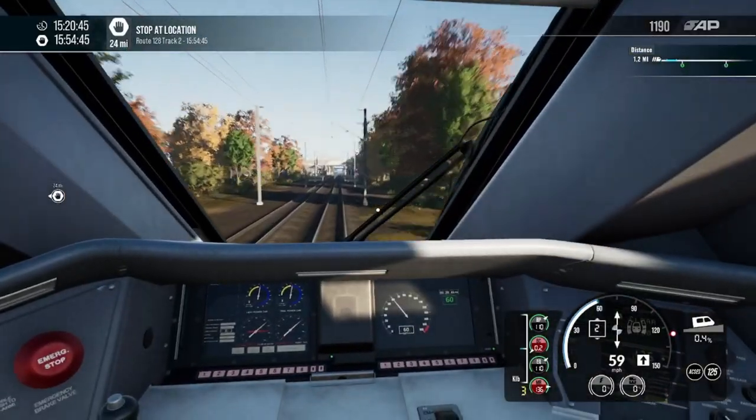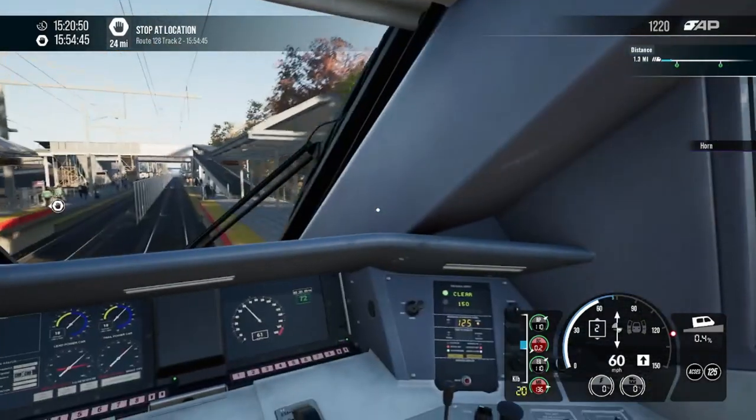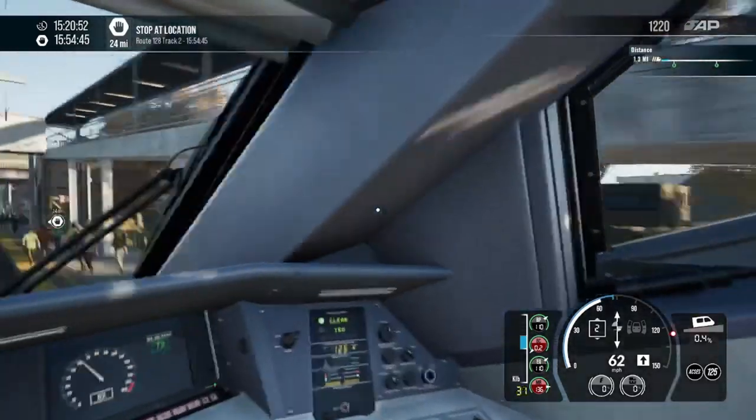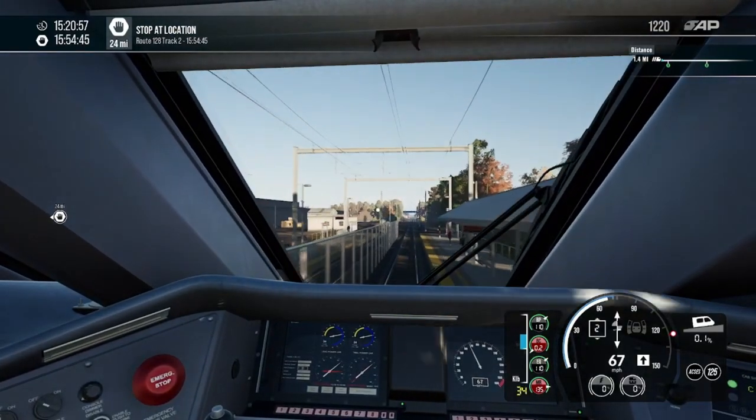Oh, no, I wasn't even paying attention. Now we can go 125. Put the bell on as we're going through the station, passing through the station.